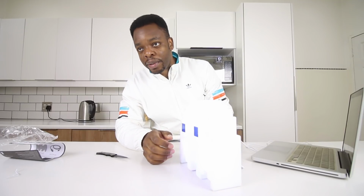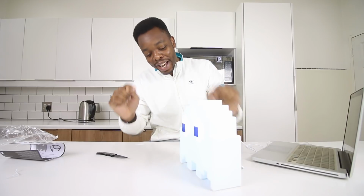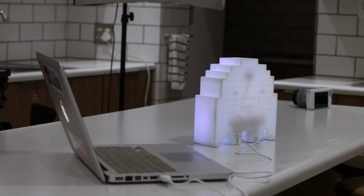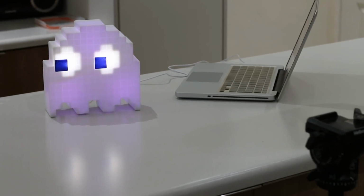But I'm going to have a B-roll right now. As you guys can see, these are the different colors that this guy lights up in. I hope you guys actually can see it properly.